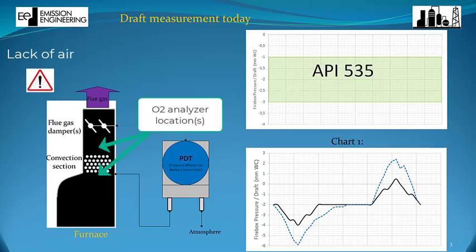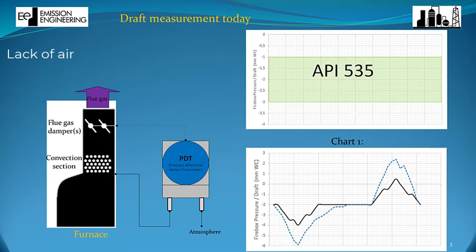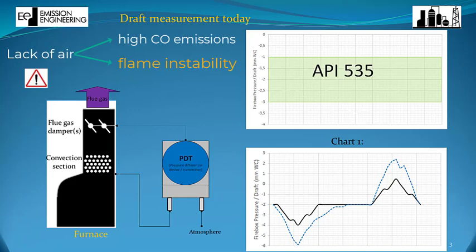Don't expect to see that necessarily first on the oxygen analyzers in the flue gas. Those react normally much slower than draft changes caused by strong gusts of wind, particularly if the oxygen analyzer is of an extractive type. Until your low oxygen alarm pops up, you may already run seconds or even minutes with too little air to the burners. This can have from little impact, like higher carbon monoxide emissions, up to big impact if burners go unstable. In a worst-case scenario, lack of air leads to explosions in the firebox.